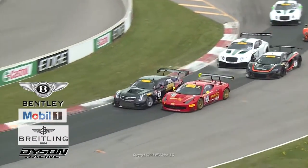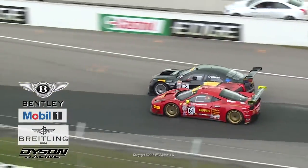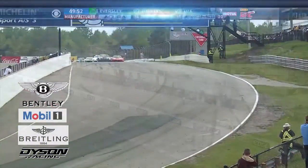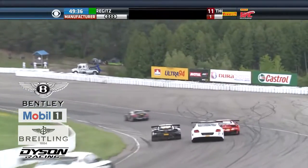And Butch Leitzinger rejuvenated here with that qualifying run. Onto the front straight, watching for that green flag. And we are green, and Johnny timed it to perfection. And Butch Leitzinger right in the mix.